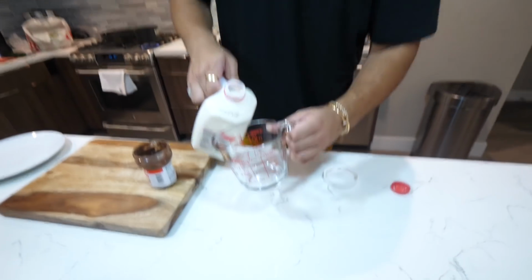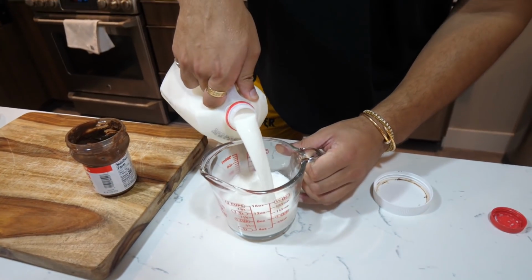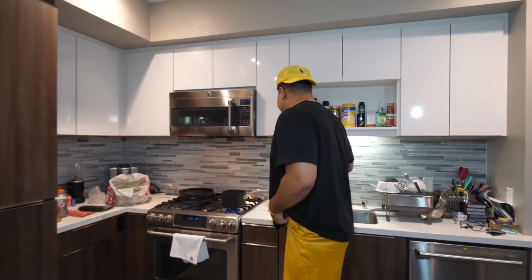So we're going to grab some milk, put it in here, and we're going to warm this bad boy up in the microwave for about 40 seconds. You could put it on the stove if you want, but microwave, Ryan told me, is very healthy. We'll wait for it to warm up. Okay, we just finished warming up the milk. It has a nice little steam coming.